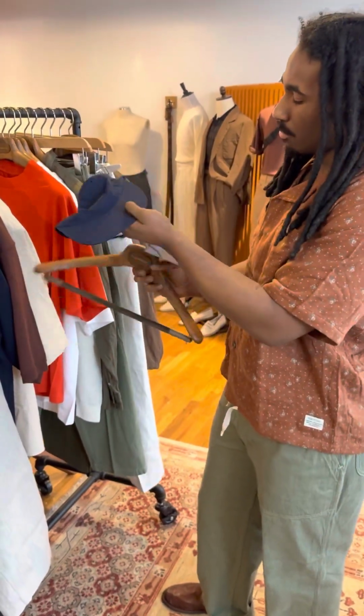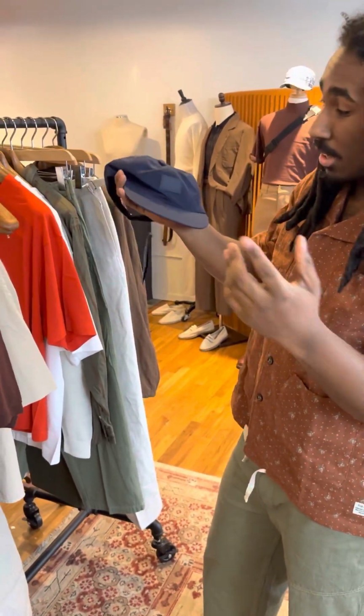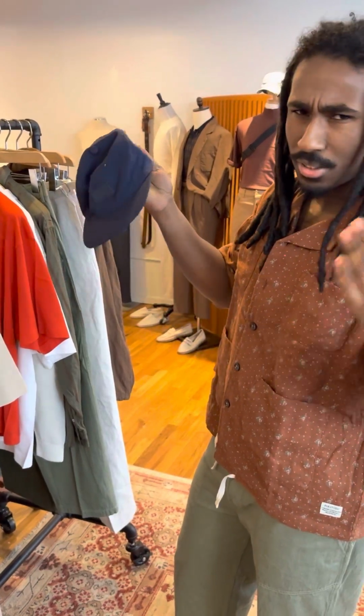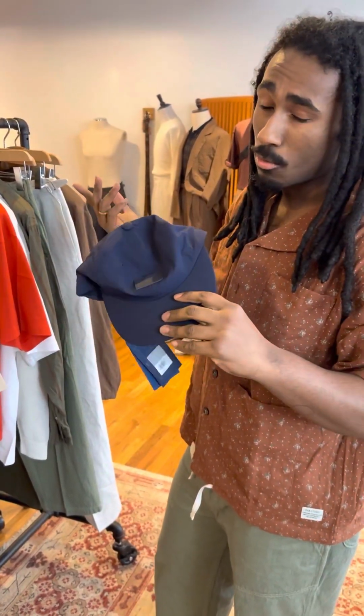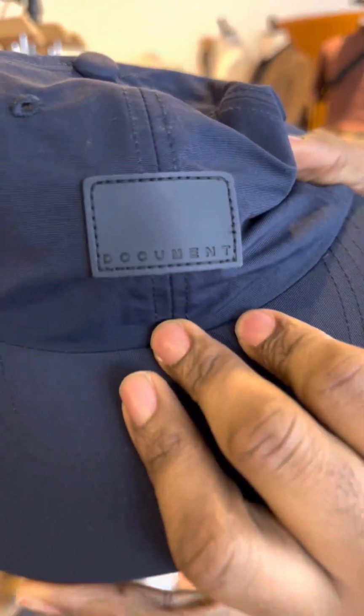And last up, we have this 100% nylon little ball cap. Really easy to throw on with the rest of the collection. Definitely very technical feeling. It'll protect your head from the weather as well. And a nice little document patch on the front.